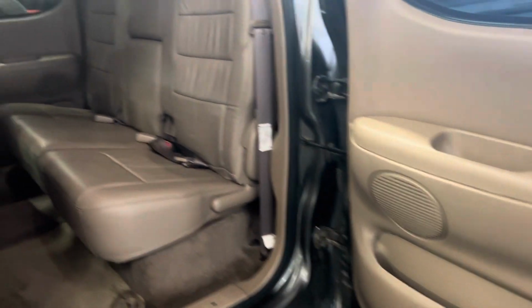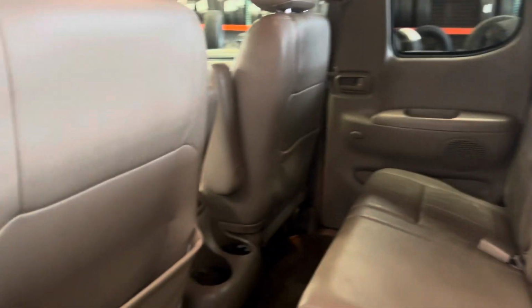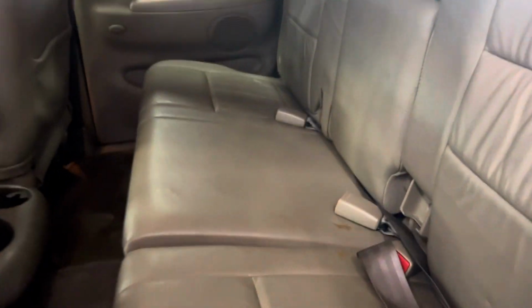Now taking a look at the rear. Do have a bit of staining on the seat.